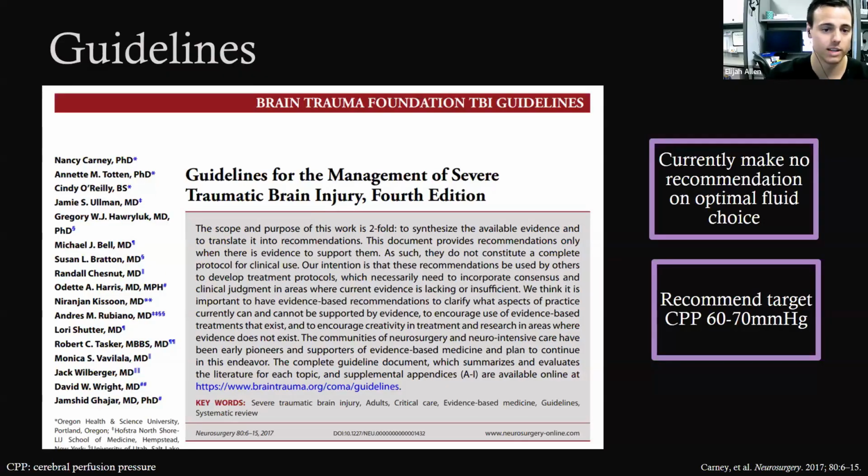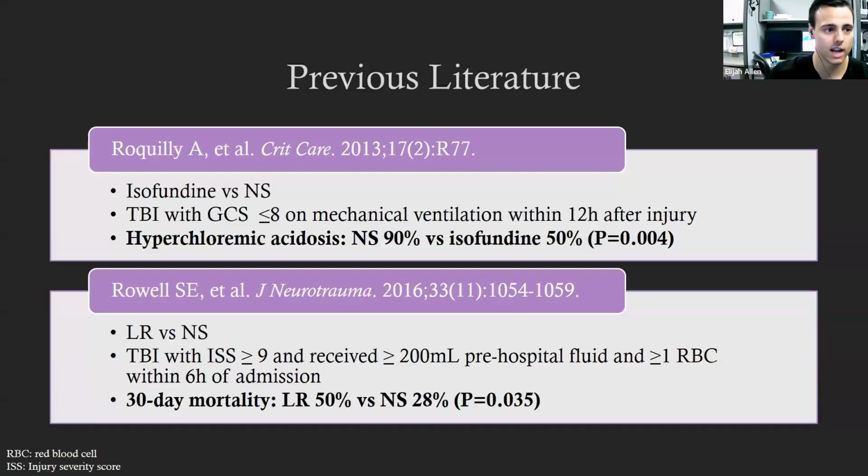Now looking at our 2016 Brain Trauma Foundation guidelines, they do recommend targeting a cerebral perfusion pressure of 60 to 70 millimeters of mercury, but they don't make any recommendation on the optimal fluid choice to try and achieve this. So what does the actual literature say? Looking at our first study here in 2013, this was a double-blind randomized controlled trial that looked at isofundin versus normal saline. Isofundin is pretty identical to sterofundin, it's just under a different name. It looked at patients who had a severe traumatic brain injury who were on mechanical ventilation within 12 hours after injury.